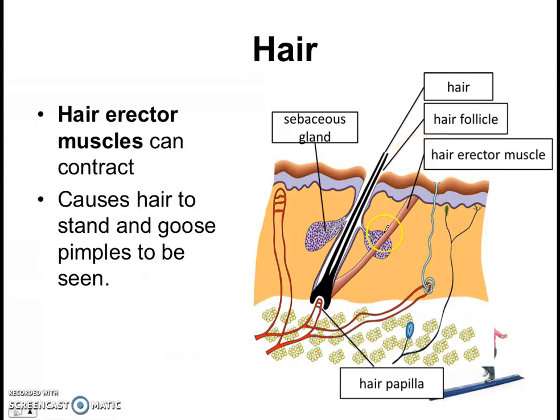Now over here, you see this structure. It is a muscle. It's called the hair erector muscle. When this muscle contracts, it will cause your hair to stand on its ends and the skin to have an appearance of goosebumps, right? Especially when the weather outside is cold.